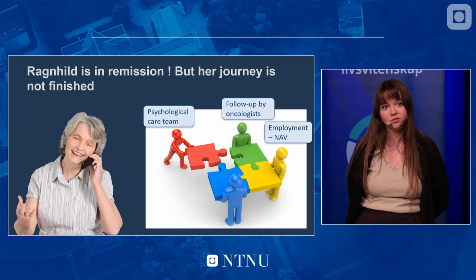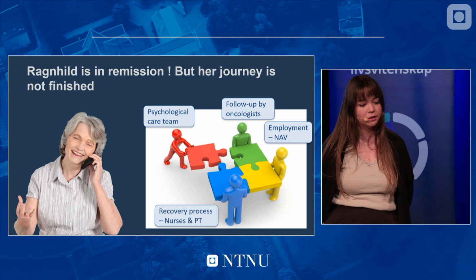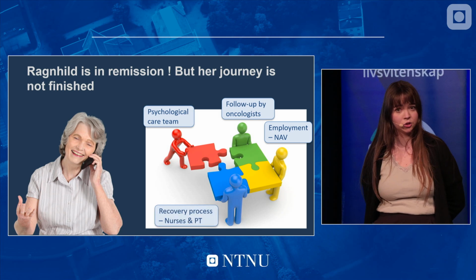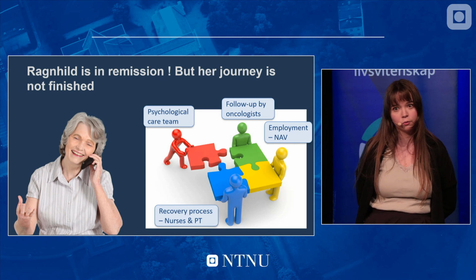And she was 65. She was so close to retirement, but probably she's never going to come back to work. So social security also has to play a part here, as well as the other healthcare practitioners, such as nurses and physical therapists, that will help her in her recovery process.